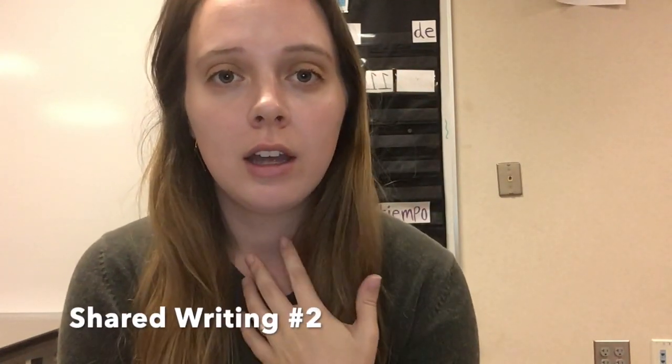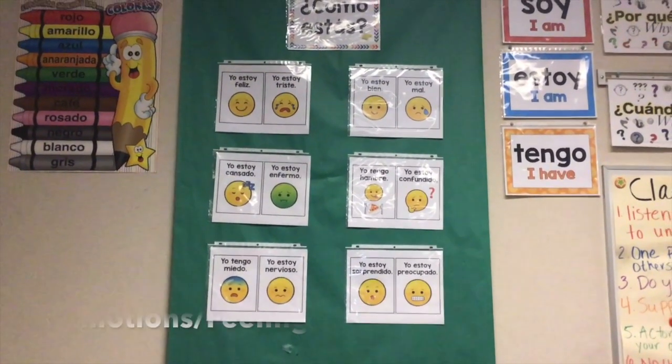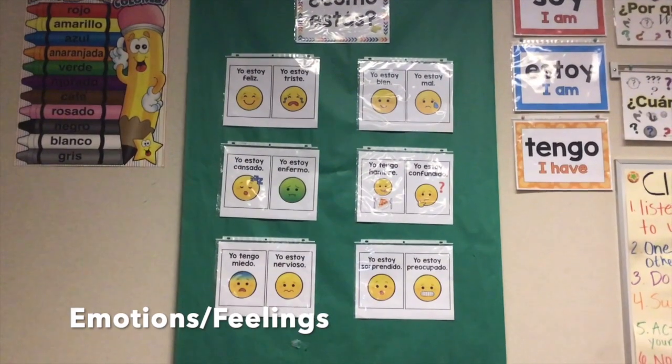So for the greetings and introductions, I'm thinking about having them add on to their write and discuss, and we can write maybe a mini dialogue of ¿cómo te llamas?, and then they can say me llamo and put in their name, mucho gusto, encantado, then adiós, just a little mini conversation, just to have some of that language written down for them.